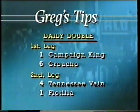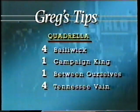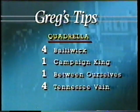So Greg's daily double is 1 and 6 into 4 and 1. The extra double, 2 and 4 into 4 and 1, and the quadrella, 4 double 1 4, and the quad extra, double 1 double 4.